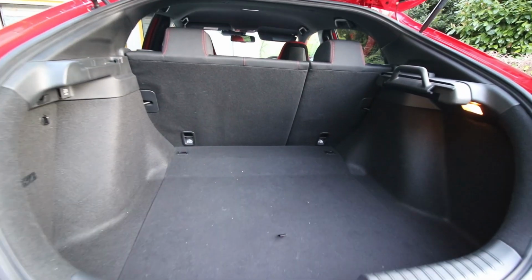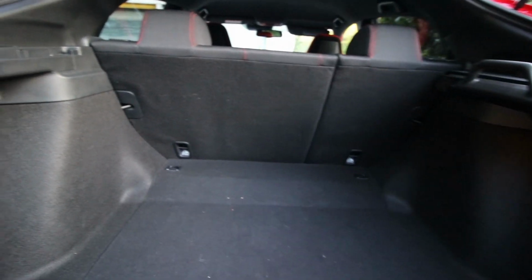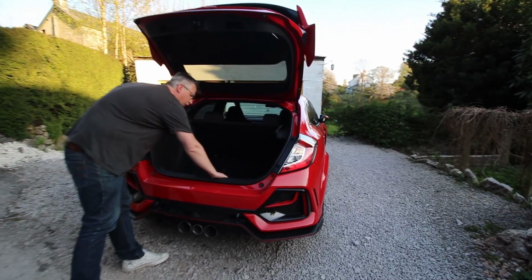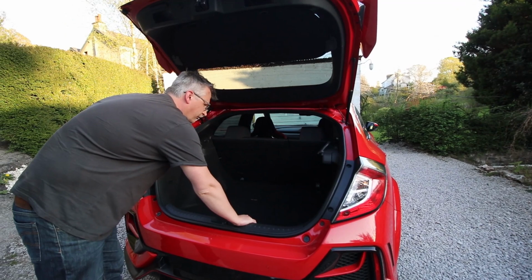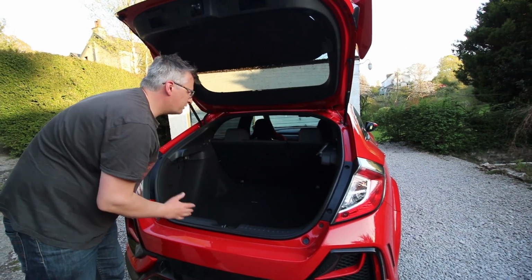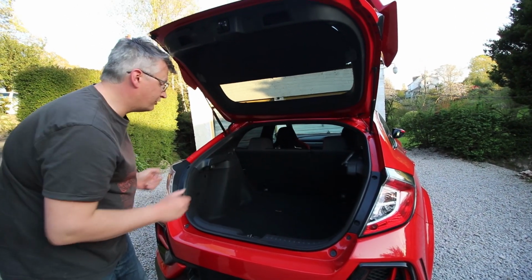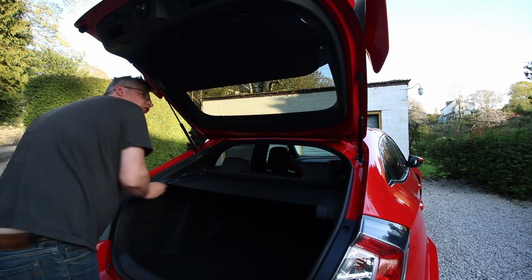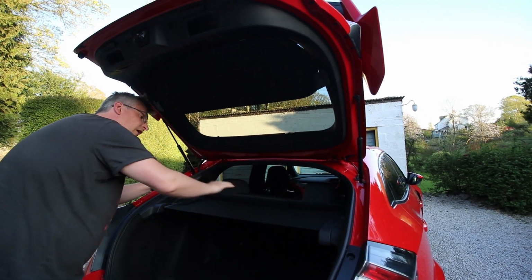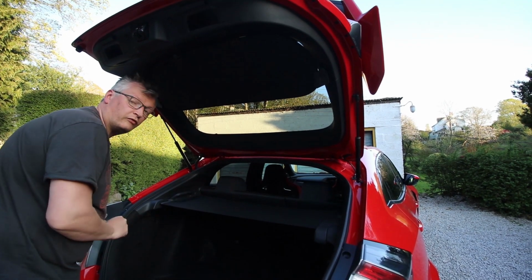It's a decent boot on a Civic. You've actually got 420 litres. You do have a noticeable boot lip. And even if you had a false floor, that would pretty much eliminate all your boot space. So this is the best configuration. You can just pull out this luggage cover. And when you shut the boot, you've got this. So it actually creates a full cover for the back.